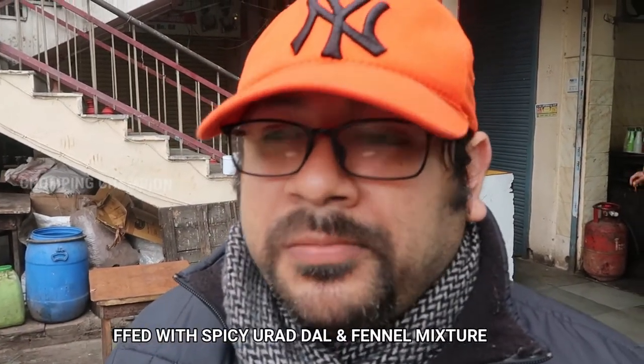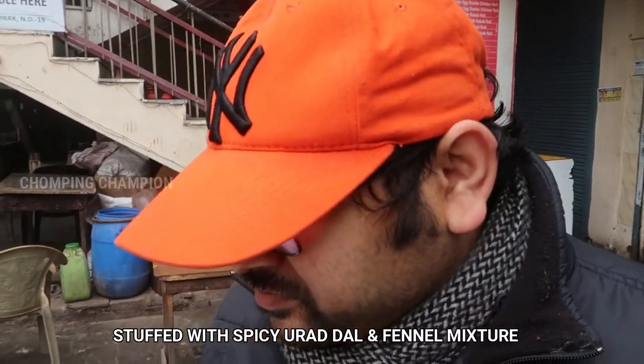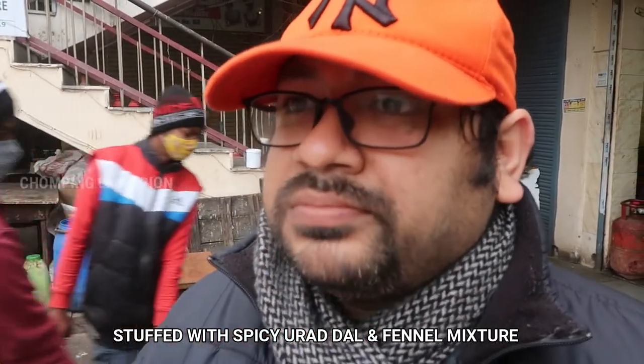The luchis start with dal, I think, so it tastes really unique. There's a hint of sweetness. Acha, halka sa meetha hai. Halka sa meetha hai, but not as much that it dominates the taste. But overall, it is spicy, and you know, I really like it.